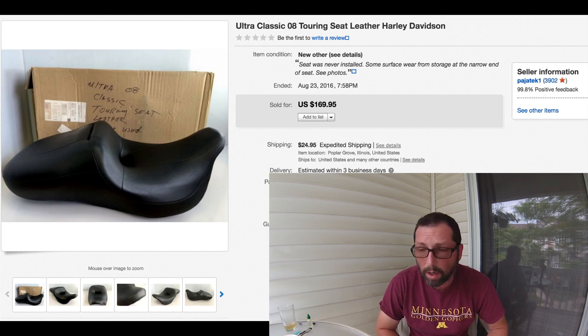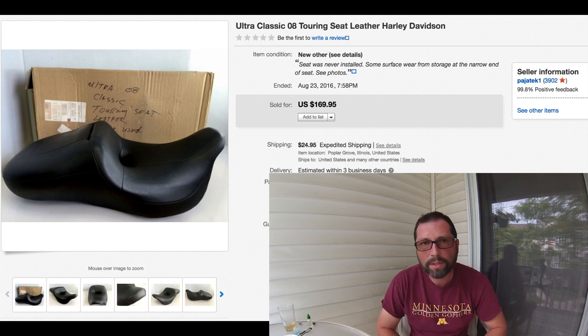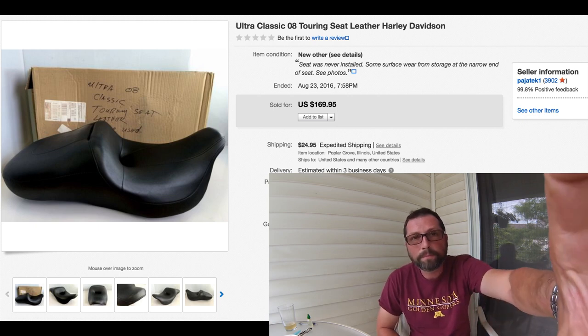I find these motorcycle seats and different accessories at the garage sales all the time. You find them at flea markets as well. Good money makers. Of course, make sure that they are in decent quality, no rips, no stains on them and stuff like that. Guys who buy this stuff want everything to be in very, very good condition. So this is always something good to look at.